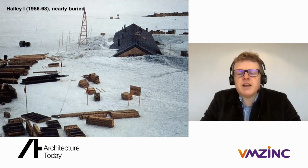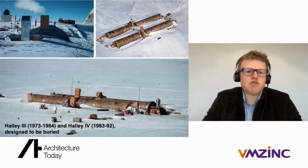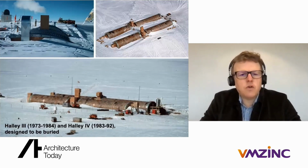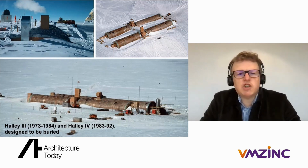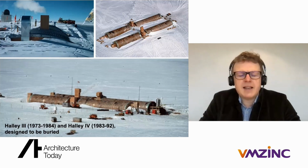It existed like this for another few years. They had to build shafts with ladders to climb down through the roof into the building before it was eventually abandoned. Later structures, and here we see Halley 3 and 4, were designed specifically so they could be buried. But one just has to imagine the existence in these buried tubes underneath the ice, climbing down a ladder into a place which has got no natural light, where the generators are a constant hum and you can smell the sewage being treated on a constant basis. It must have been a very, very unpleasant life.